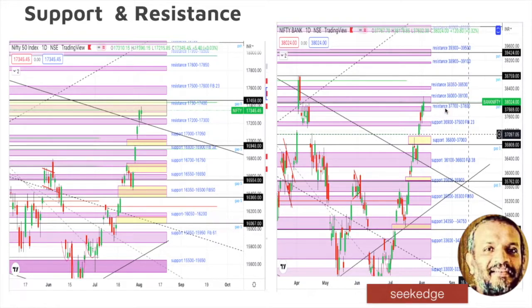Here also there is a mistake. This support zone is actually 37,700 to 37,800. Then you have 36,900 to 37,500 support zone. Then you have a gap support zone at 36,800 to 37,000, and then the previous swing low at 36,800. That's also a gap support. So a lot of gap supports in Bank Nifty. You can clearly see all these yellow marks are gap supports. So good support, and a very good up move has happened.